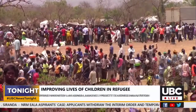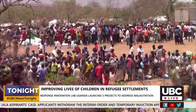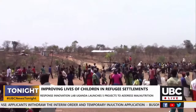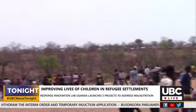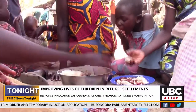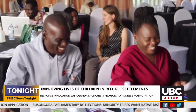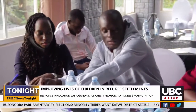Uganda currently hosts an estimated 1.4 million refugees, with the majority coming from South Sudan and the Democratic Republic of Congo, DRC. However, refugees and the hosting communities face a number of challenges, one of them being poor nutrition, particularly among children. To address these challenges, Response Innovation Lab Uganda, a global network of field-based labs aimed at finding solutions for humanitarian challenges, has launched 5 different projects to tackle the problem of malnutrition among children in refugee hosting communities.